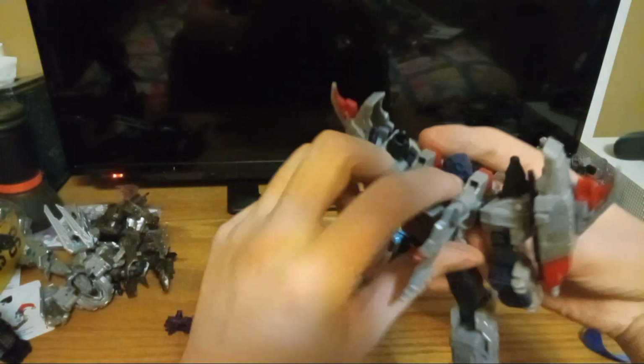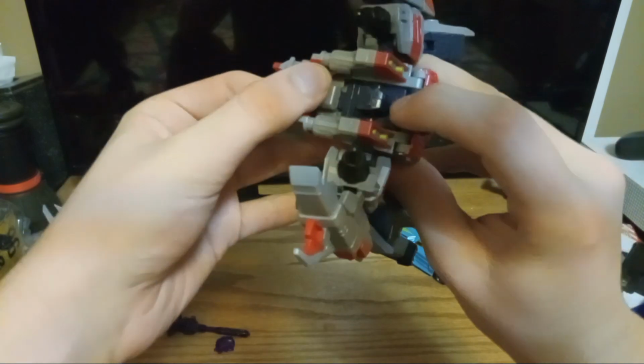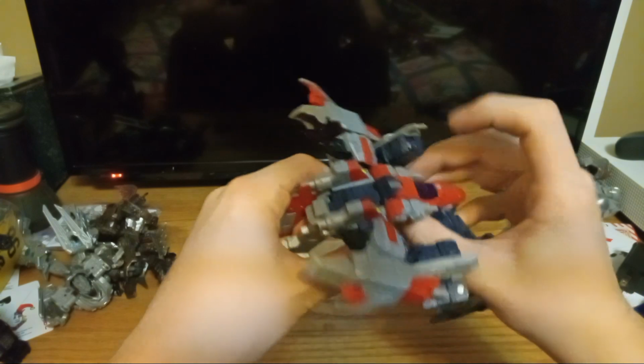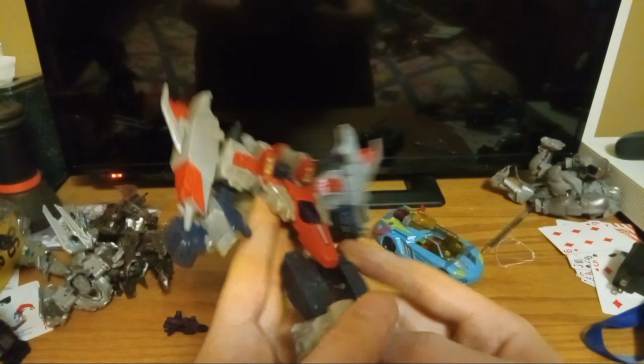Okay, now you're going to come here to the back. You're going to take this, untab that, and then you're going to just rotate Starscream's head in, and then you're going to close this back up. Now you're going to... Oh, I don't like this part of the transformation. Now you're just going to grab a hold of that, split that. So now you have this weird looking thing.